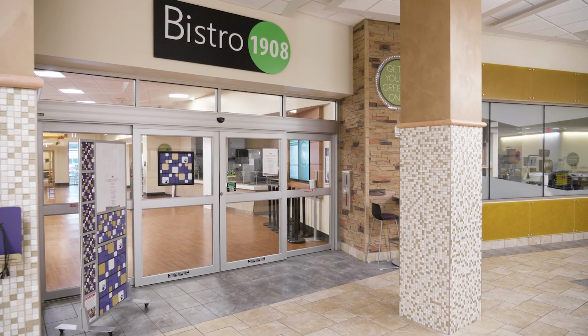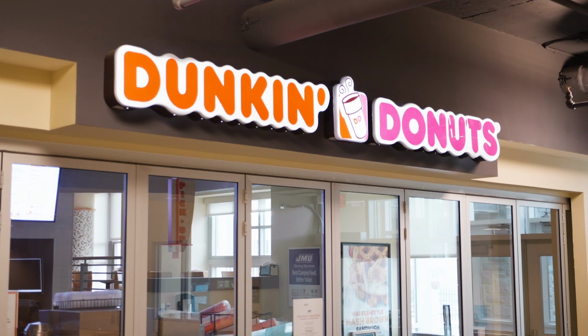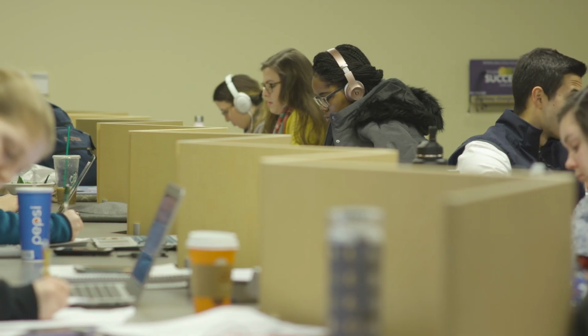The building also houses a dining facility and lots of spaces for students to study. So as you walk through here, just picture yourself potentially studying in this space.